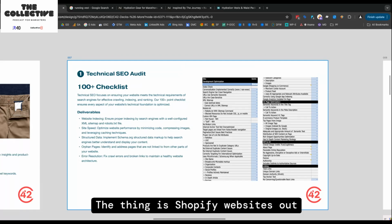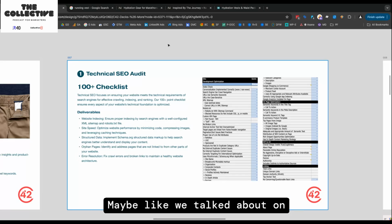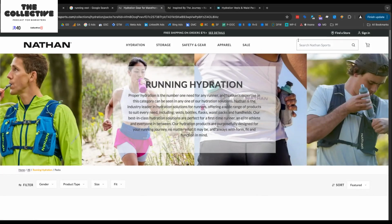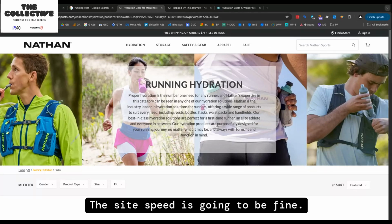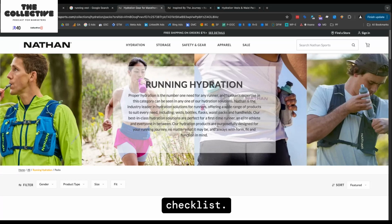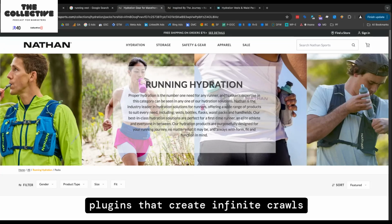The thing is, Shopify websites out of the box are actually pretty good from an SEO perspective, technical perspective, I should say. You won't really find many errors. Maybe, like we talked about on Nathan's website, where they have multiple H1 tags. That's just based on the template that was modified. But your XML sitemaps are going to be in there, and site speed's going to be fine. Out of this 100-point checklist, you maybe find a handful of things. There are some strange Shopify plugins that create infinite crawls that you need to be careful of.